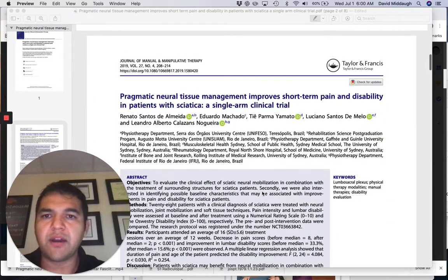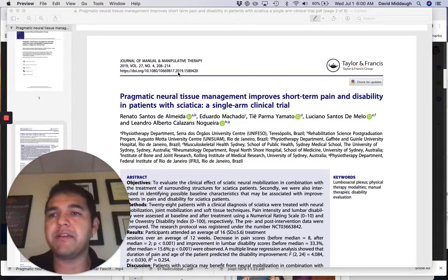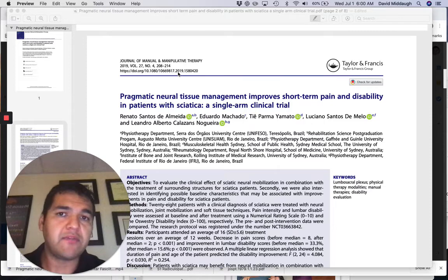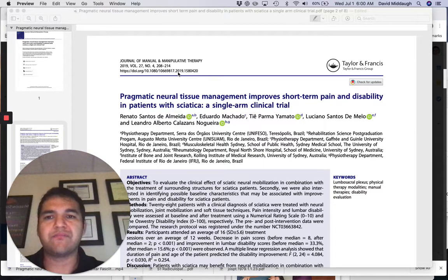All right, guys, I hope that this was helpful for you. If you have any questions or comments, just leave them down below, and let's get talking about how you treat sciatica. Do you even treat the surrounding areas? Is that something you've ever considered? Or maybe you don't know how to do it and you're not sure where to start?